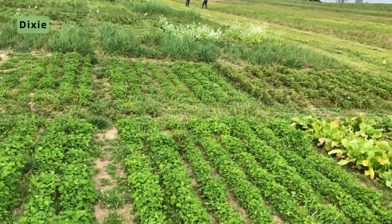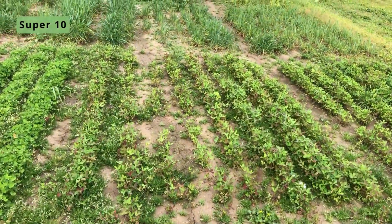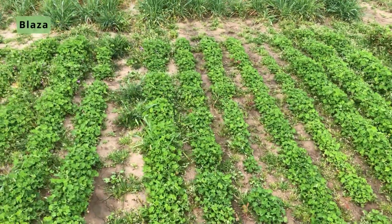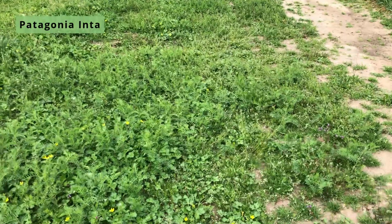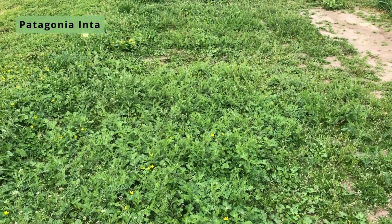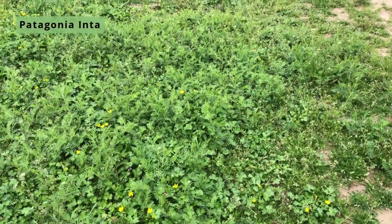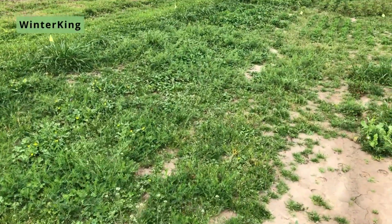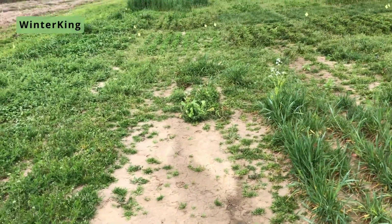Dixie Crimson and Vivant again. Behind it is Super 10, Blaza, and this is Patagonia Inta. So behind the Patagonia Inta is Winter King, and then behind that is the AU Merit. What we would expect to see is that the Patagonia Inta and the AU Merit have a little more growth than the Winter King at this point, the Winter King being a later maturing variety.